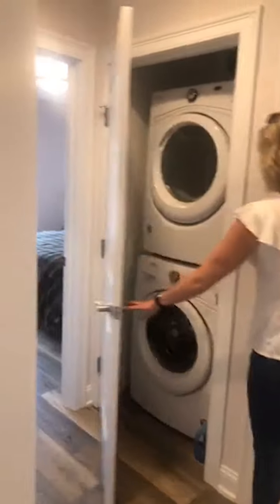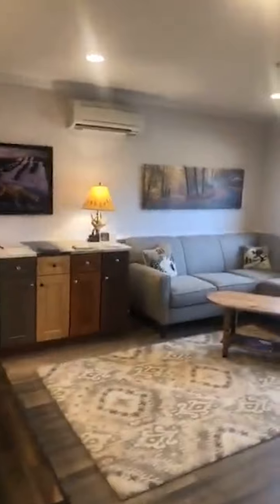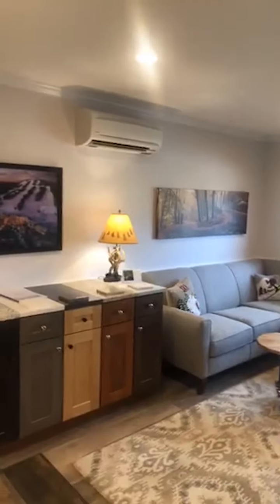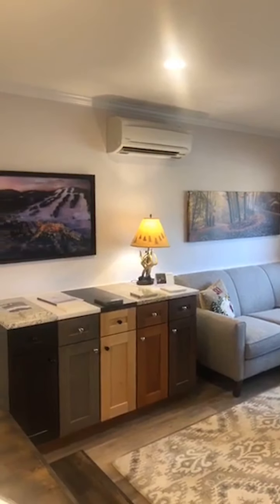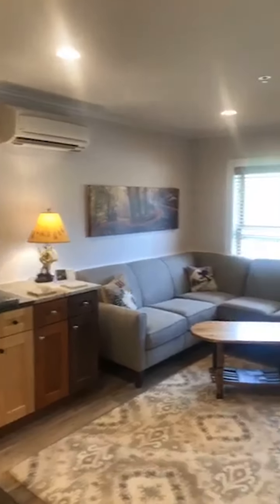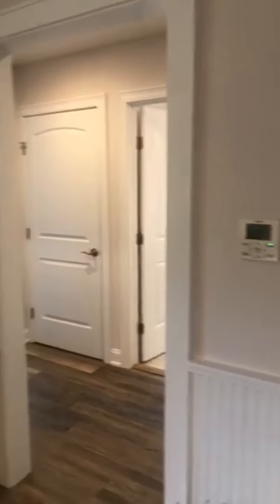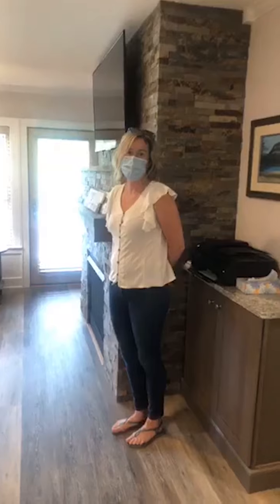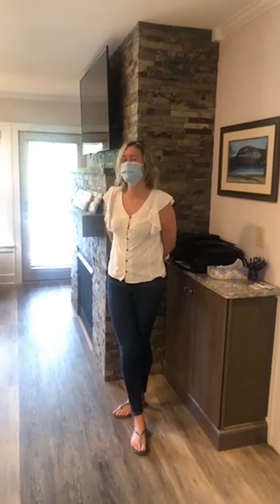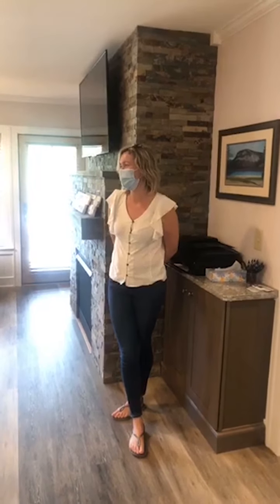We should also mention that the units are heated and cooled with heat pumps. They're highly efficient. I'm sure you saw them in the bedrooms. So each bedroom has their own heat pump and AC unit with a control. This is the main one. And the main control can be controlled by your phone. Which is so cool. So, you know, if you're driving up from the Boston area on a Friday night, you can get on your phone and turn the heat up so it'll be nice and cozy when you get here.